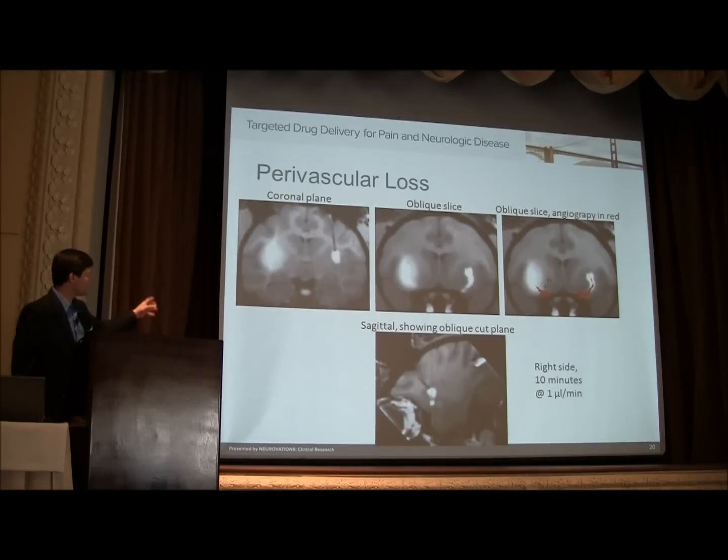But if you look at the same time point in the bottom image, there's a sagittal view of this very same thing, same data set. And you can see there's a separate infusion ball down below, not around the catheter, in a separate location there. And it's already established right at the beginning.